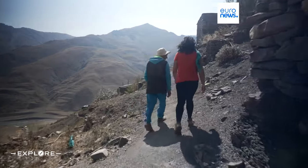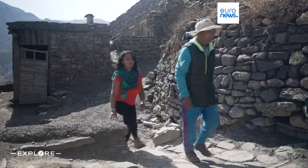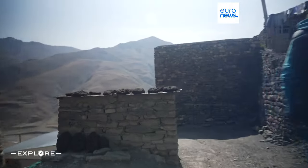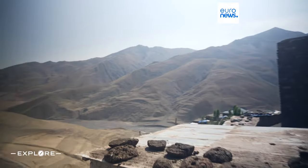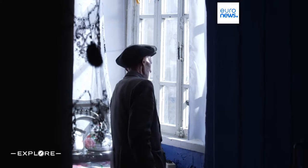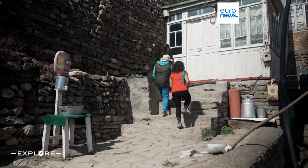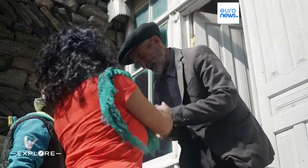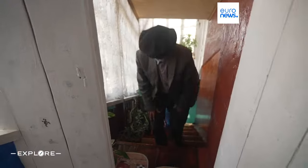Rahman took me to see one of the oldest houses in the village. On the way, every step offered me such an incredible view that I had to stop at every corner. Once at the doorstep, I was welcomed by 80-year-old Mushtaq. He shares his house with his son's family.